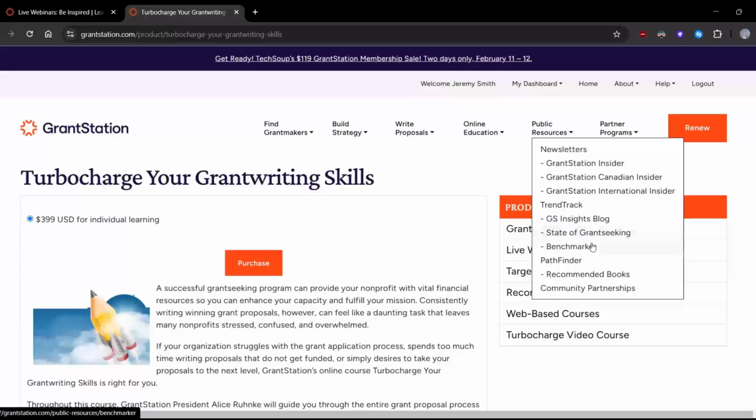And also, this is where we have our benchmarker tool, which we'll talk about more in just a moment. This is also where you can find our Pathfinder tool. Now, this is an accessible and searchable library that provides profiles on top quality resources covering the areas of grant research, writing, and management, as well as strategic planning. And as a member, everything you find of interest in the Pathfinder can be saved to your custom dashboard.